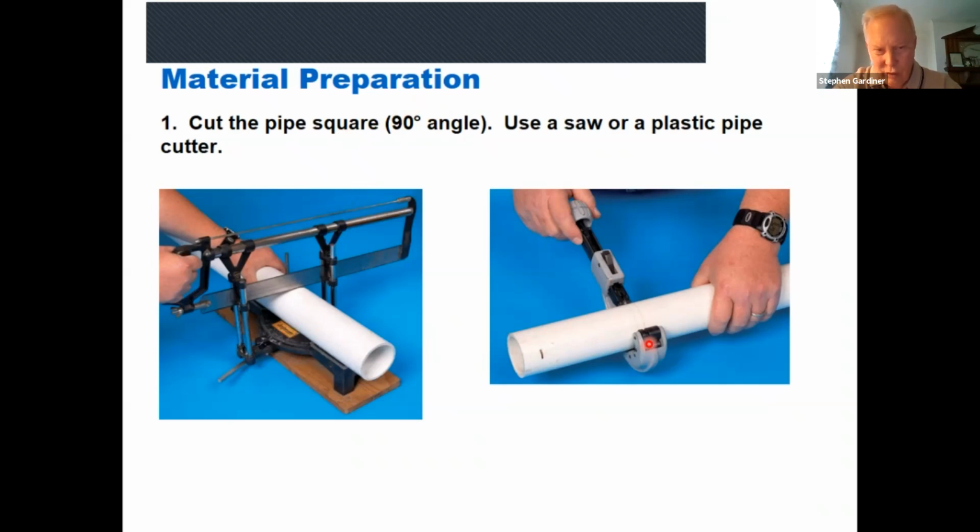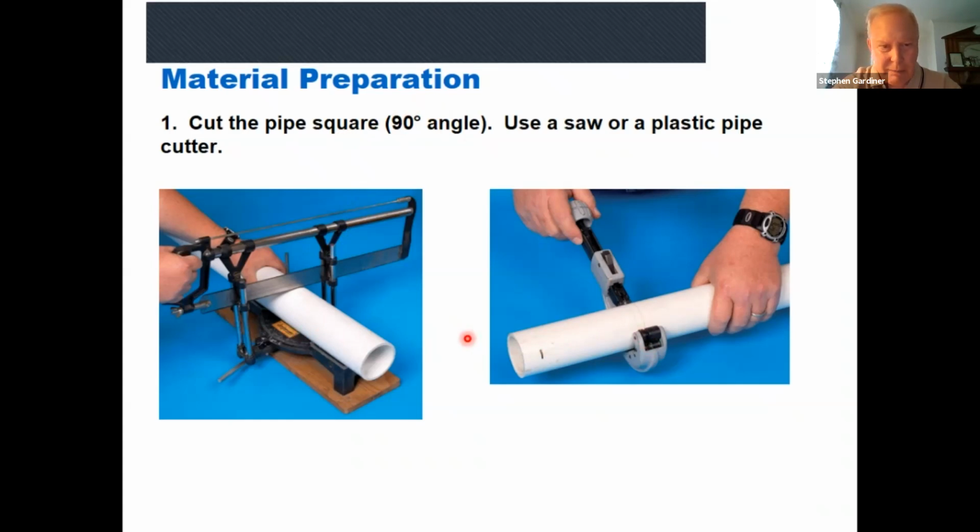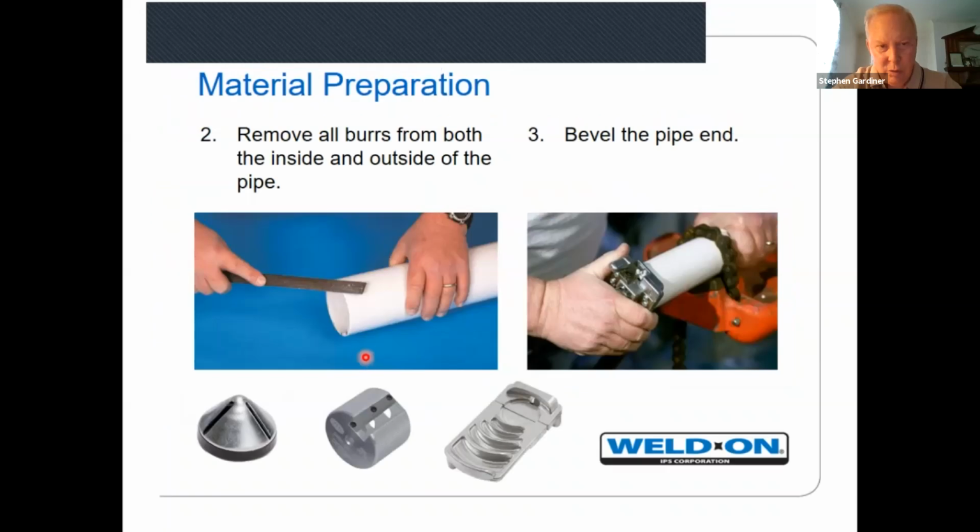One cutting tool I do not recommend are ratchet cutters. They tend to crush the pipe, not cut straight, and below 50 degrees Fahrenheit tend to crack the end of the pipe. So once you have this pipe cut straight, you need to remove the burrs, raised beads from the end of the pipe.